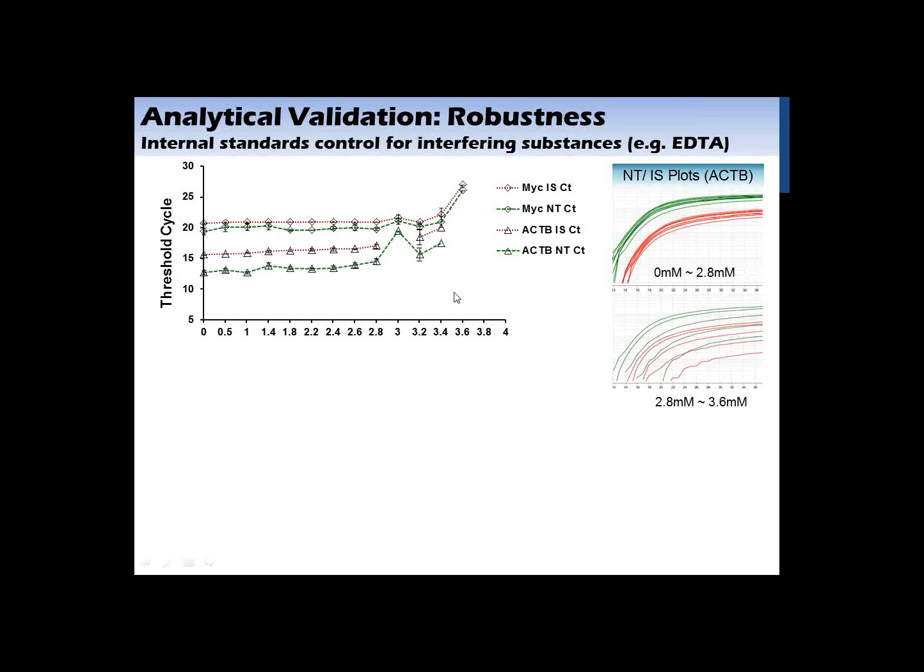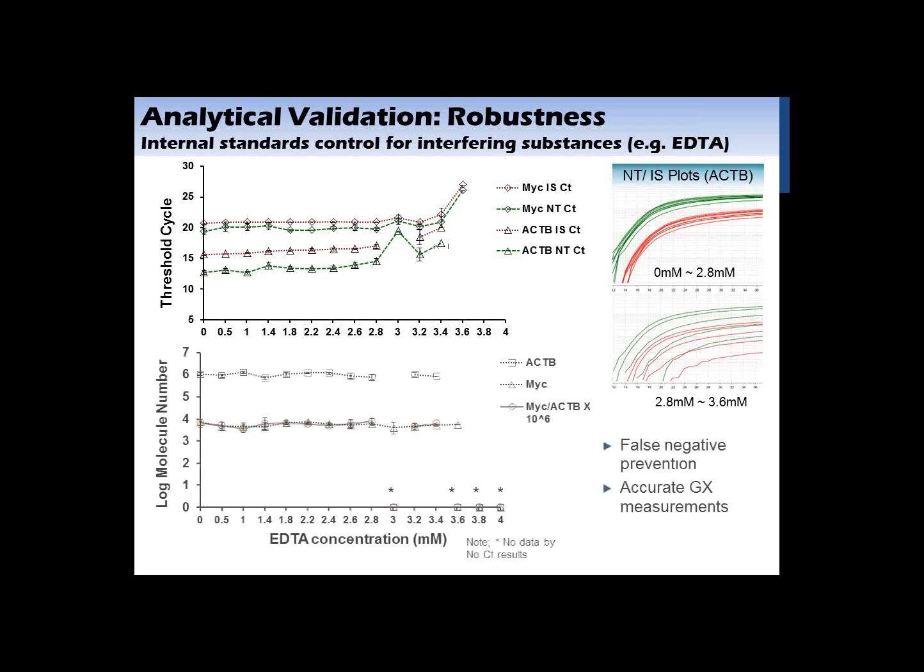So to control for this, we have the internal standards, which do control for that value, and you do get a reliable measurement. And then when the reaction stops altogether, we don't read out any kind of value for MIC or the beta-actin because the internal standard is not working. So we always have that quality control with the internal standard.